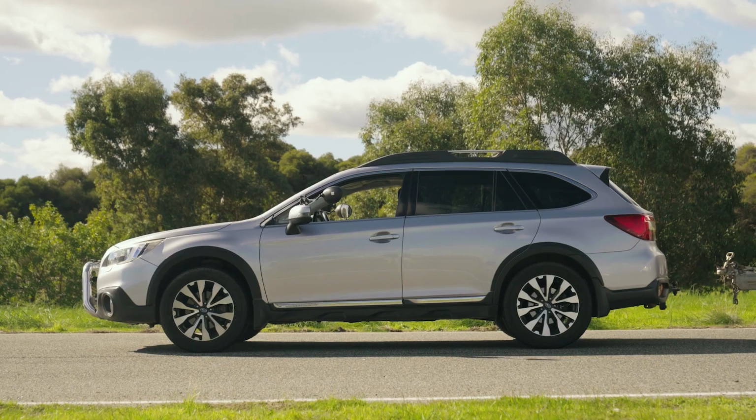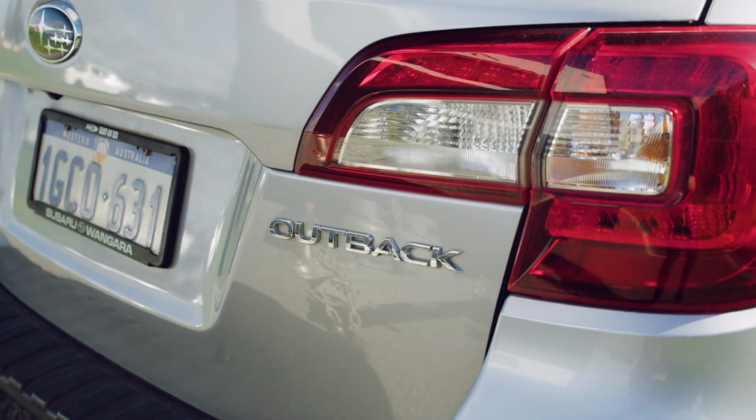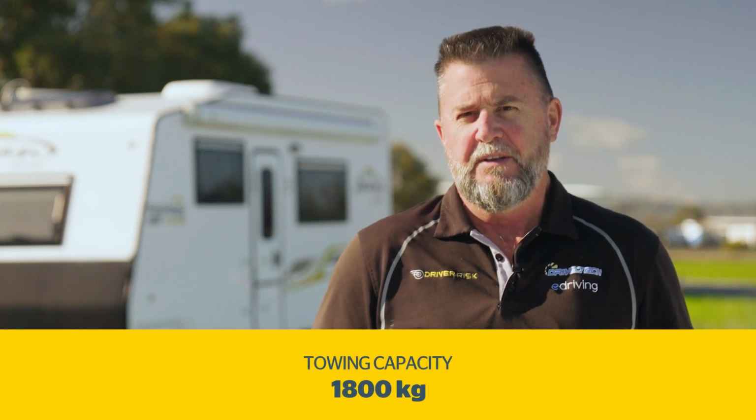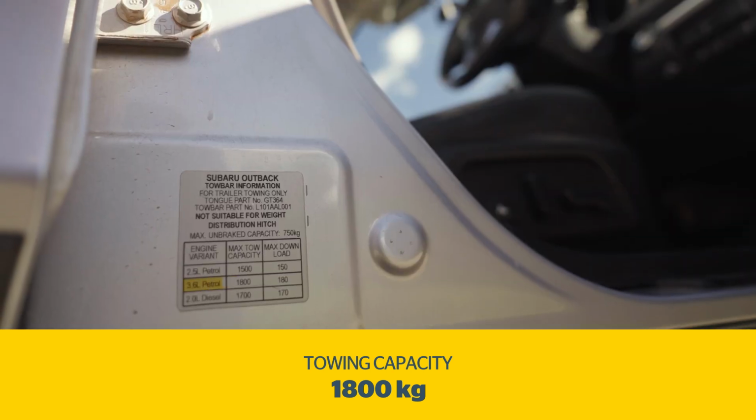The example that we're using today is a 2015 model Subaru Outback, and it's towing a 2018 model A-van. The towing capacity of this vehicle is 1,800 kilograms. This information can be found in the owner's manual, online, and in this case it's on a data plate inside the driver's door. You may also hear reference to what's called an unbraked towing capacity. An unbraked towing capacity means a trailer or a caravan which does not have brakes fitted to it. The 1,800 kilogram limitation relates to a braked towing capacity.